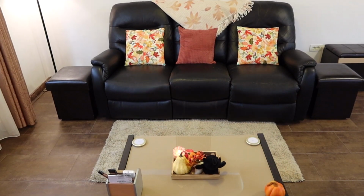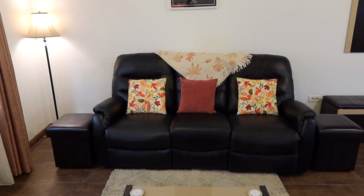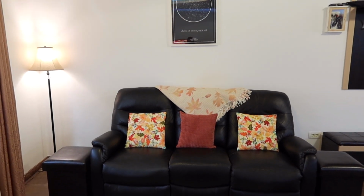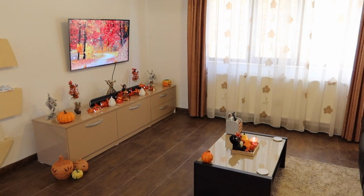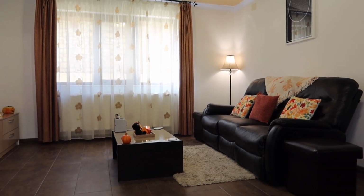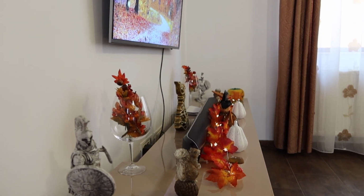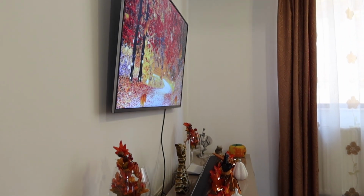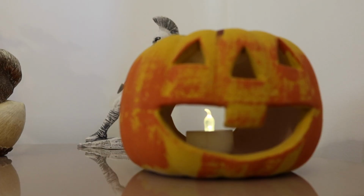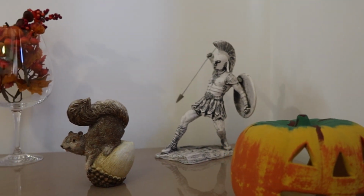On the couch, I placed these cute pillows and a throw blanket. The lamp brings in that warmth and coziness. Under the TV and on the coffee table, I mixed fall and Halloween decorations. I like to mix them because this way I can keep them for 2 months, October and November, until I start decorating for Christmas. I can enjoy these decorations mixed together without feeling that I have not enjoyed them long enough.